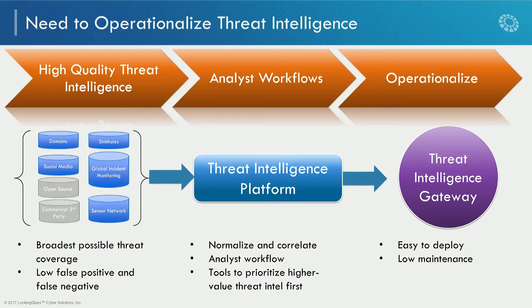So Threat Intel Gateways help with acting upon and operationalizing the high quality threat intels that your analysts believe have reached a point where they have to be acted upon.